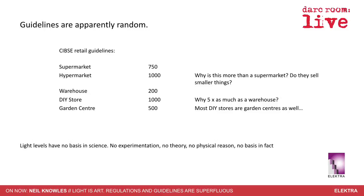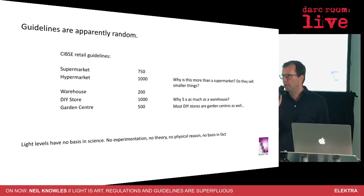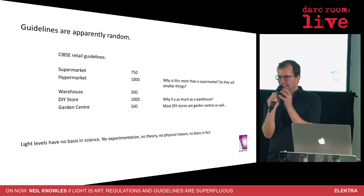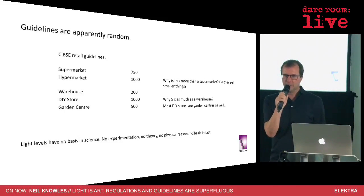Supermarket, 750 lux. Hypermarket, 1,000 lux. That's a third more, and therefore a third more expensive, and a third more power, and a third more fittings, and a third more lux. And I don't think all the stuff they sell is really tiny in hypermarkets, and you need a lot more light.